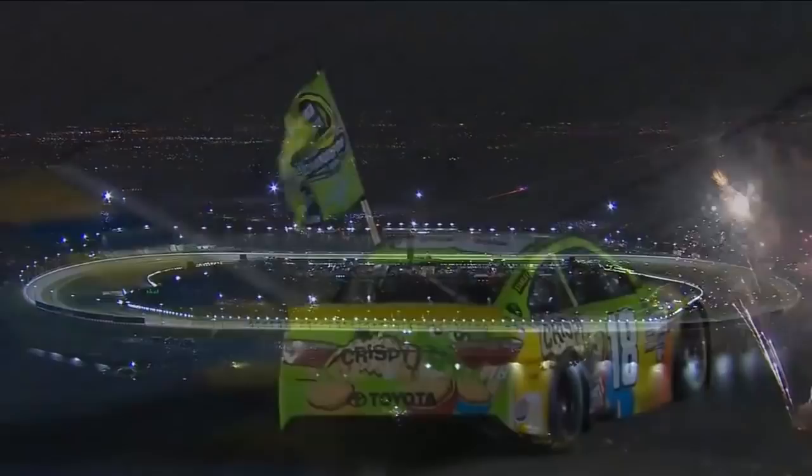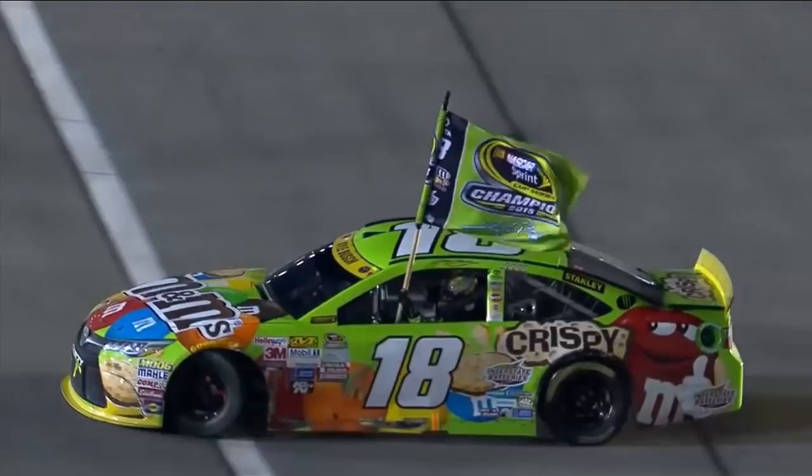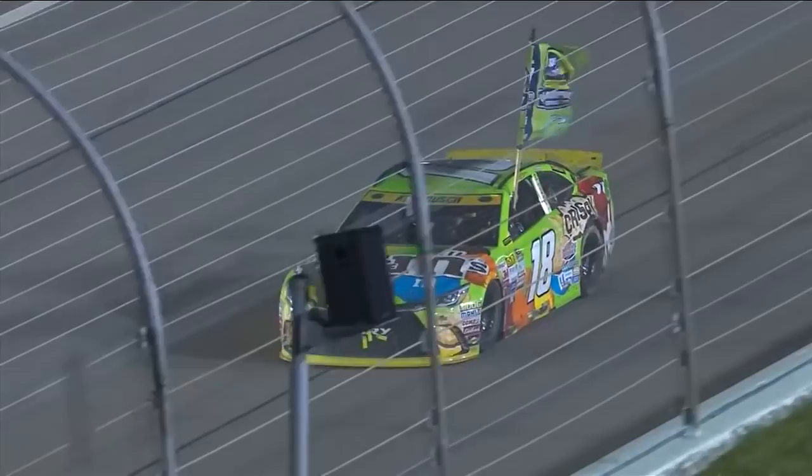Interviews, the championship celebration will all be on NBCSN. The fourth championship for Joe Gibbs Racing, the first for Kyle Busch. Sunday Night Football next. Congratulations, champion. You're the new champion. We'll come on down here when you get ready to celebrate. We'll celebrate right there at the Sprint Cup.